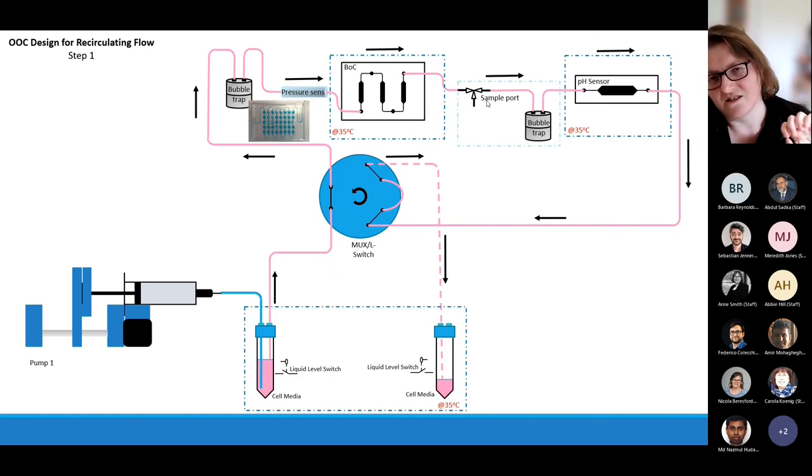We have a sample port here so that we can take off a sample, so that if we want to look at and analyze anything that's just come out of the breast on a chip, we can do so. Then we have a pH sensor here. We also have CO2 being monitored, and we have temperature being monitored at various stages, and we have this switch in the middle, which allows us to flip backwards and forwards as to which way the fluid's flowing.